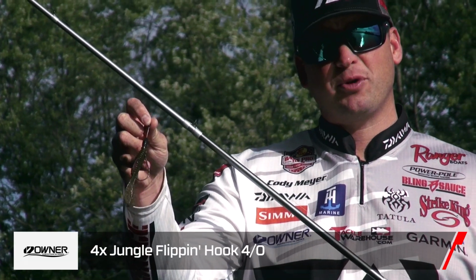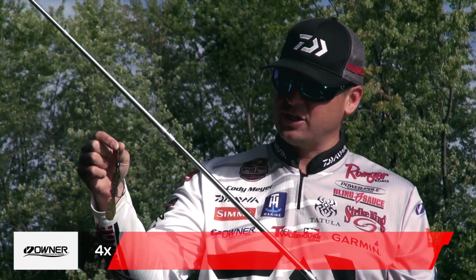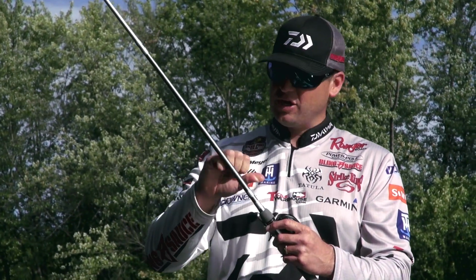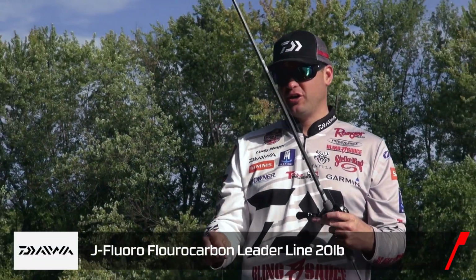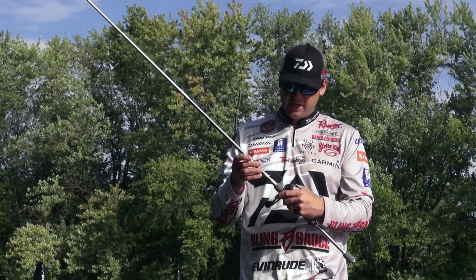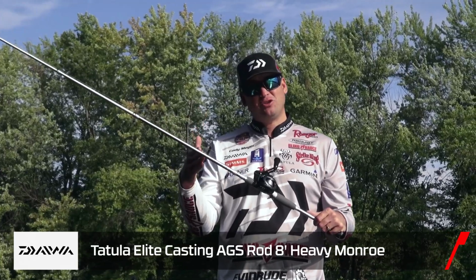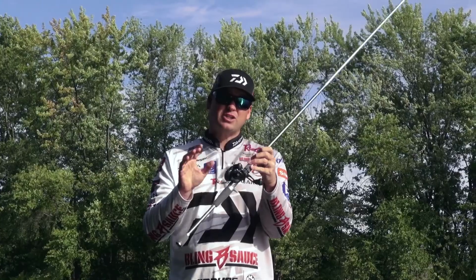Owner Jungle flipping hook. That's again been one of the hooks I've relied on all year. 4/0 Jungle flipping hook. And I was throwing a Daiwa J-Braid Fluorocarbon on here. This is a 20-pound, really, really good stuff, you guys. Love this new line. 8-foot Daiwa Tatula Elite flipping stick, paired up with a brand new Daiwa Tatula Elite pitch and flip reel.